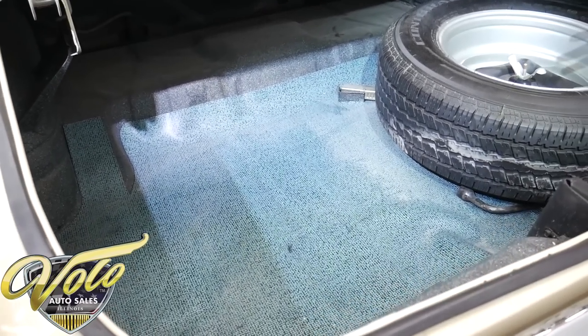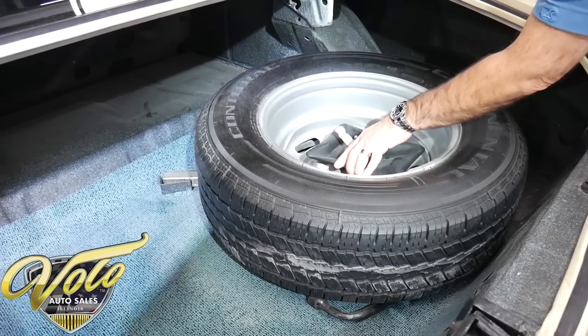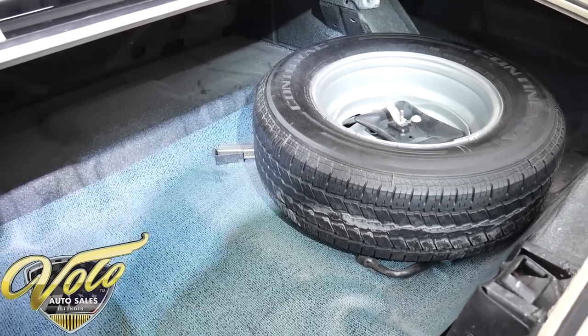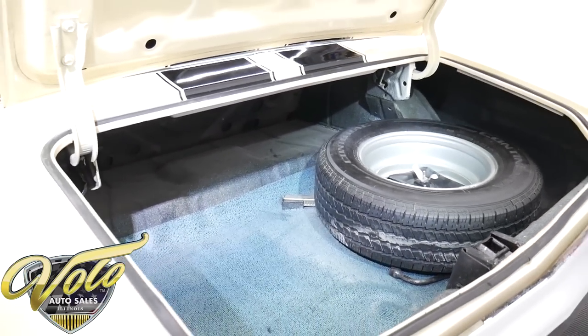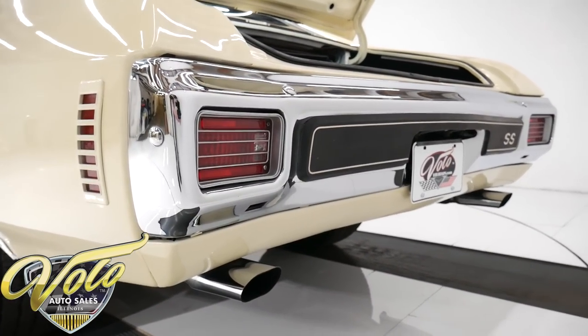Now we got a rally wheel for a spare, good tire. I see the bottom of the jack, and the rest of the jack's there. So it has a spare and a jack. It's all there. Not that you'd ever use a bumper jack in one of these cars anymore, but it's there.